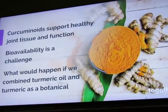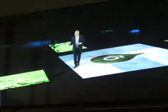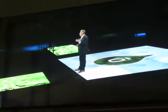We also, though, had a problem with the curcuminoids that we see in turmeric as a botanical. We didn't have the bioavailability. Now, we've solved that for you with the Deep Blue Polyphenol Complex, and we solved that for you in Alpha CRS. You're taking those daily, right?